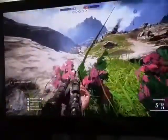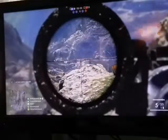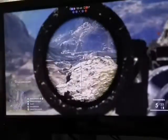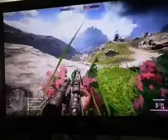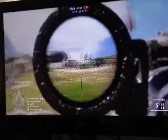Alright, here's some advantage for sniping. Gotta find some dudes to snipe at. There's guys about a mile away. Watch out, a soldier! Well, here's what happens when you shoot about a mile away. Oh, there's a tank. Quite frankly, oh, what's going on up there? It's like we got something going on there.